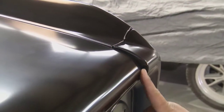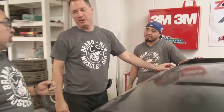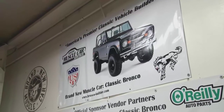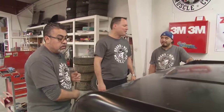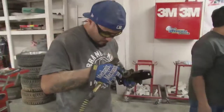It's not matched. This thing is pretty big. You want me to look at the old Bronco pictures? Maybe they weren't aligned. That's pretty far off. Well, yeah, you can tell. Ideally it would be lined up. So how do you fix that? Well, that's pretty big. Oh, magic. Martin magic? Okay, I trust you.